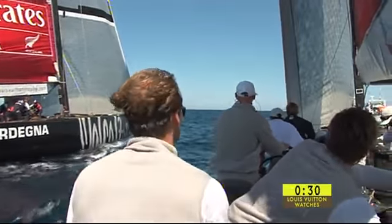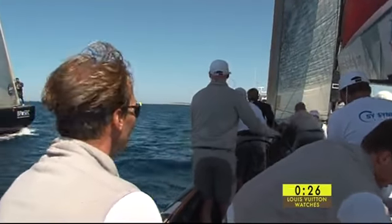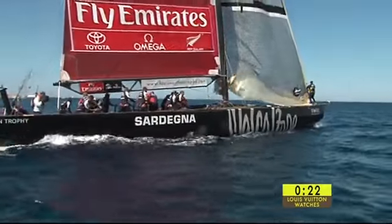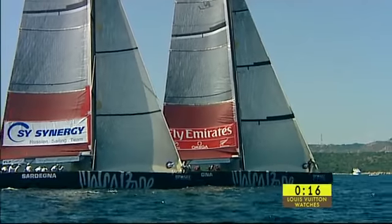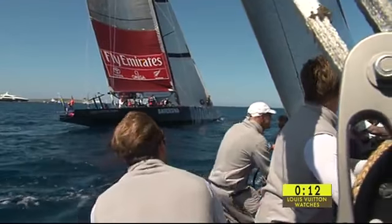Can't shut us out without tacking. So Karol Jablonski's up, head to wind. He's on starboard, racing. Down comes the bow of Emirates Team New Zealand. Now down comes the bow of Synergy. Emirates Team New Zealand are going to be faster off the line as they now start to push forward.